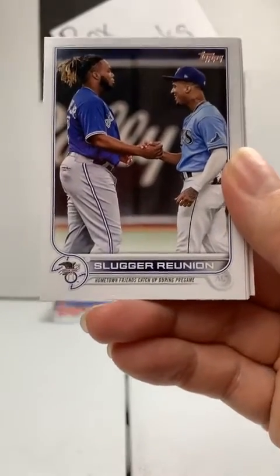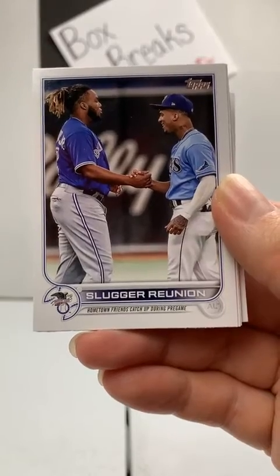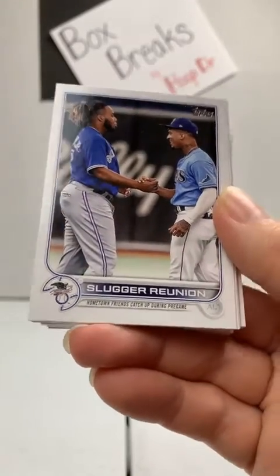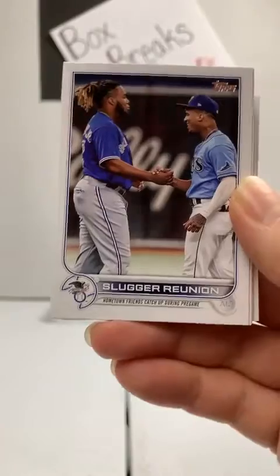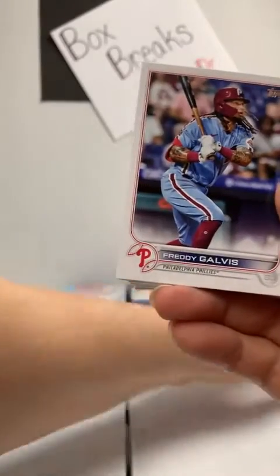Okay, here's one of those cards. I hope we get at least one more of these because that has Vladdy Jr. and Wander Franco on it. So if we only end up with one, that's going to be a little bit of a high-pressure roll-off. Maybe we'll get another one.